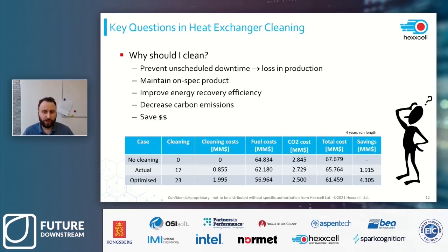So this is just to give you an idea, a case study that we ran some time ago, looking at a 4-year run in a refinery, and I'll describe this in more detail later on. In this case, we had no cleaning. We built a digital twin for a refinery, and we looked at what would have happened if the refinery did not do any cleaning.